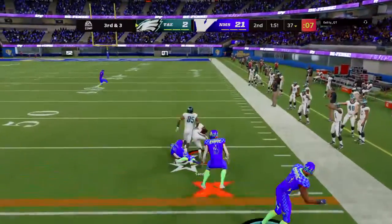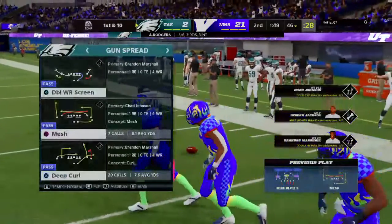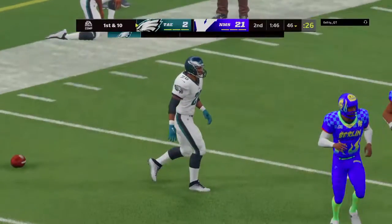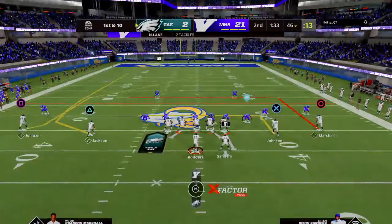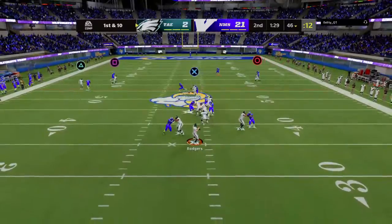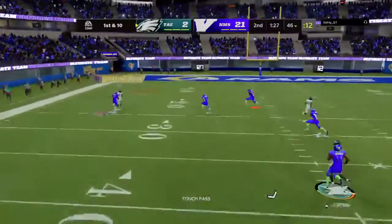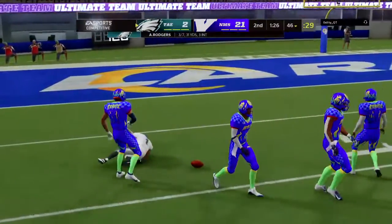That swung out wide to Sanders. And he is going to have an Eagles first down as they're able to get the third down conversion. On 1st and 10, here's Rodgers. He's going to let this go deep for Jackson. And this one is incomplete.